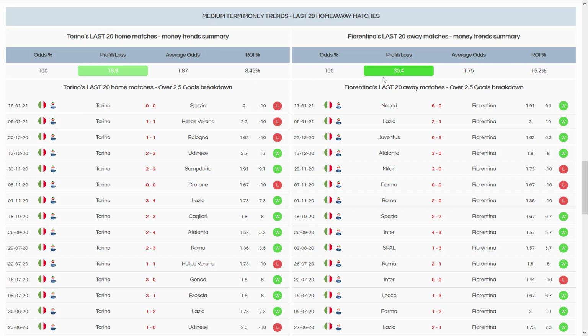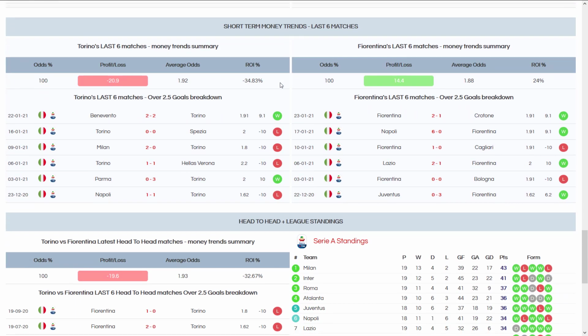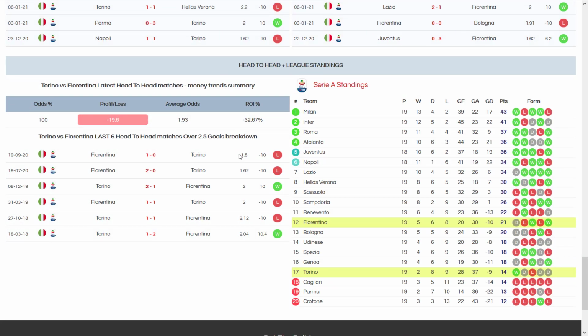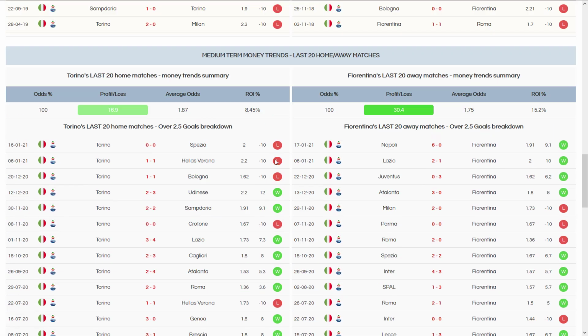So looking at Fiorentina's last 20 away matches, backing the over 2.5 goals was available on average at 1.75, and that was quite a profitable option for matches involving Fiorentina away in the Serie A. However, there probably is something more to this match that drove the price to 2.2. Let's look at the short-term money trends. So again, we have Torino's last 6 matches produced only 2 over 2.5 goals matches. The head-to-head form is not as great, but the average odds was 1.93. But again, the price looks just a bit too high for this profile of a match.